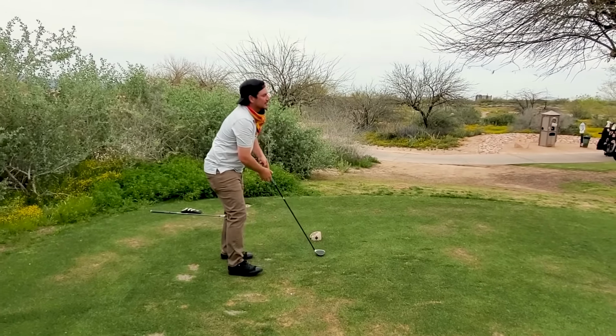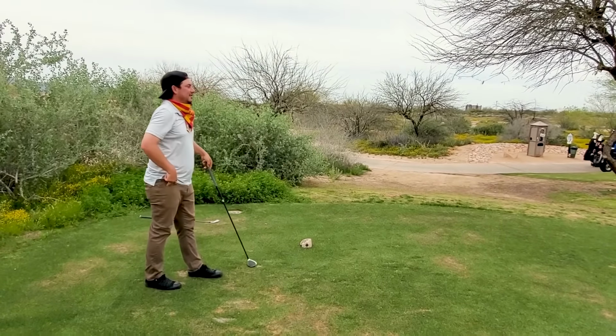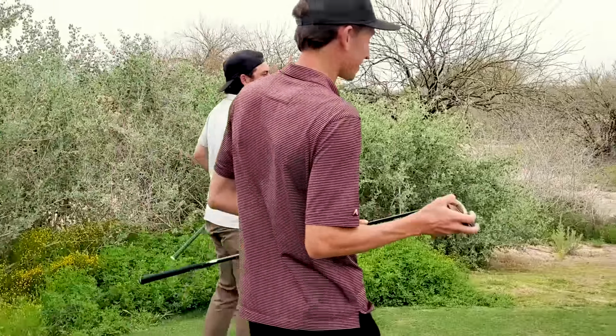That is headed left, continuing going left. And got a little cart path, kicking left. It's gonna be in the desert area. Not really the spot you wanna be, but it's the first hole.